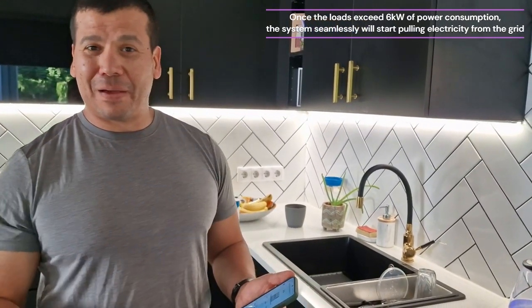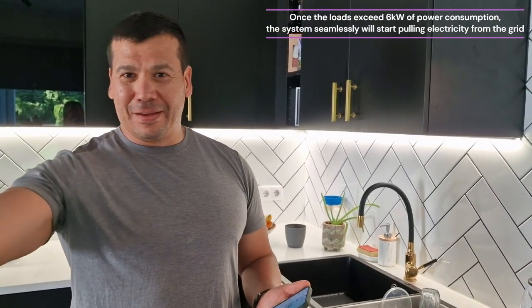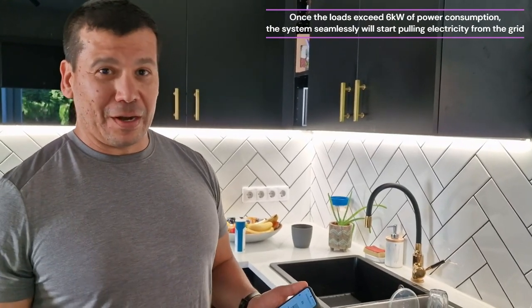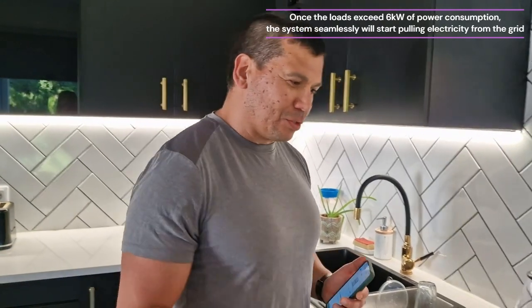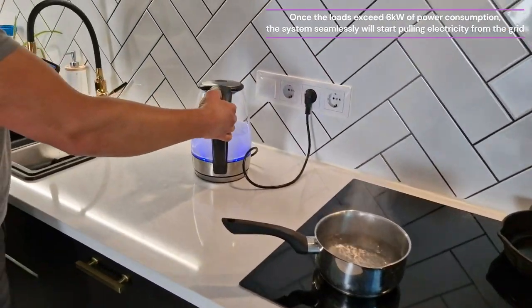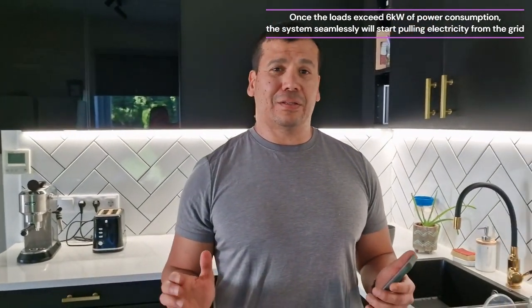And probably the heat pump is still, the fan is running. We have the fridge. So basically it's responding really well. Okay? We are still within the 6 kilowatts of power output. We're going to stop here. We know the system performs really well with all our electricity devices.